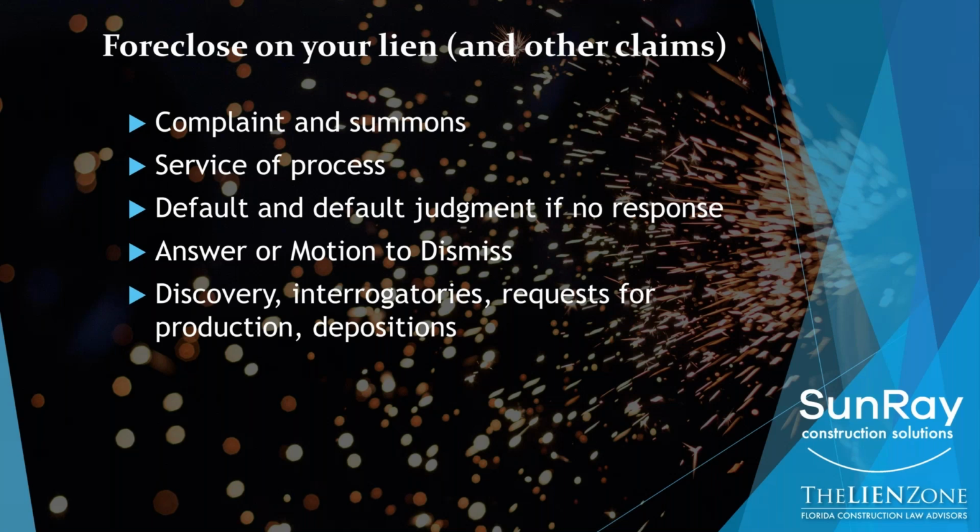So there are interrogatories, which are written questions that you send to the other side. They have to answer in writing. They can send you written questions. There are requests for production, where the parties exchange documents, and depositions, where they come before you, your lawyer, and the court reporter, raise their right hand, and then they are asked questions for 1, 2, 4, 8 hours. Anybody that has information can be deposed. You may be deposed in the course of this collection process.